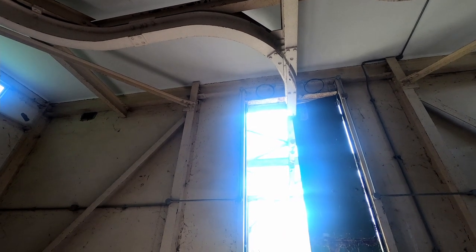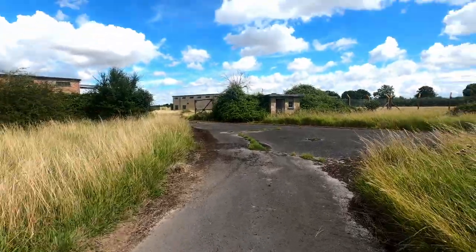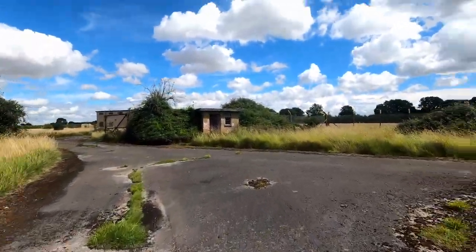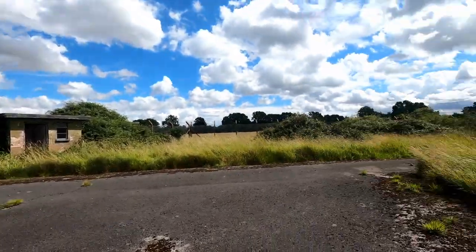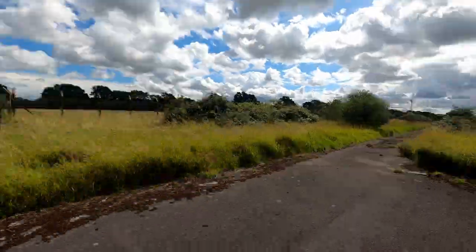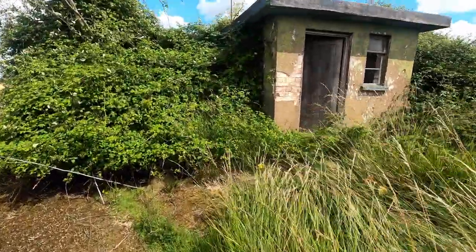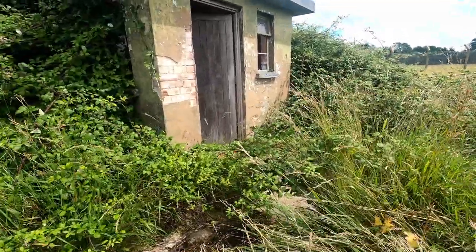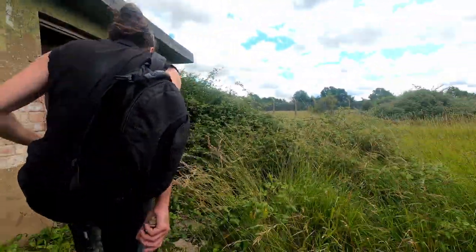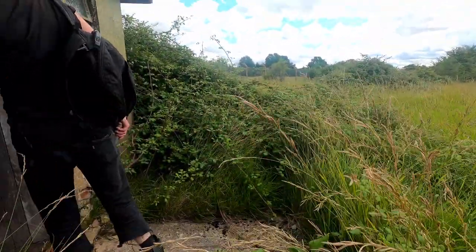We're now walking to some bigger buildings on site. These buildings house the bigger explosives or lots of smaller explosives on site. These buildings use the same craning system as the smaller ones. We'll get to these big storage buildings in a second. First, this small outbuilding which was used as a toilet and housed electrics and fuse boxes.